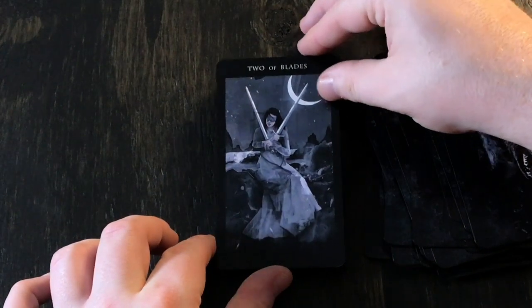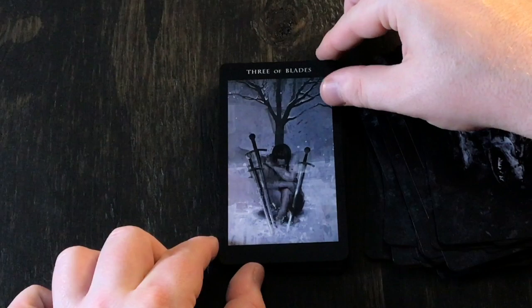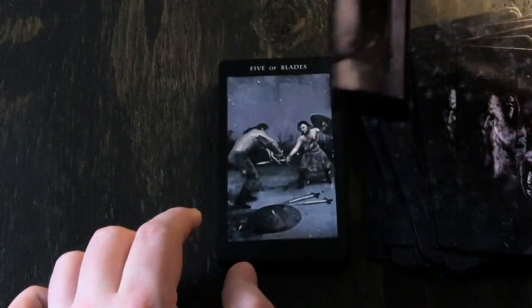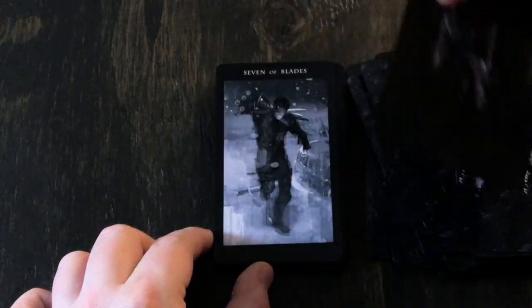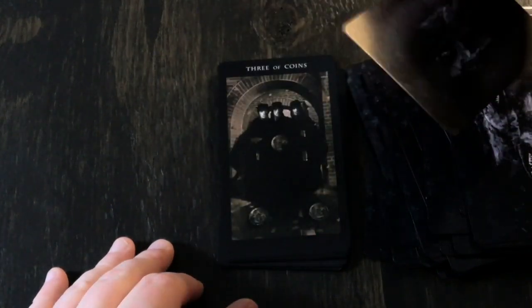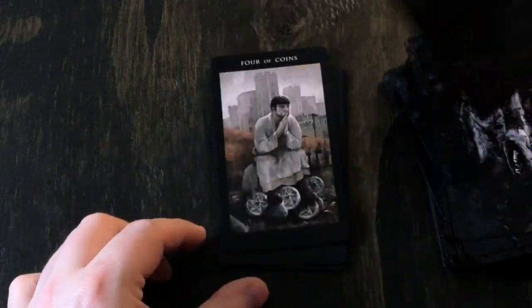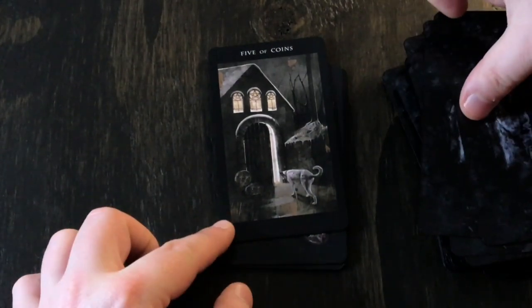The swords are nice. They have a little bit more of a wintry feel, as you can see. Really like this adaptation of the 3 of swords. 4 of blades, I really like that. 6, 7. The coins are the most sort of autumn feeling, harvesty feeling to me. I'm just making a mess. I love this one.